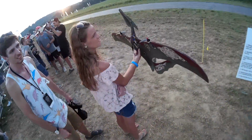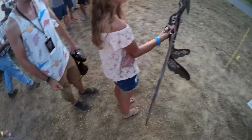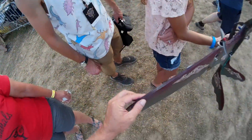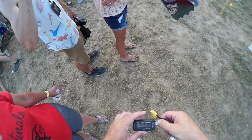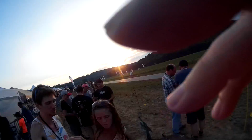What do you call this thing? Pterodactyl. Yep. Is it home built? Yep. I bought the plans off a guy on the internet. That's cool. Foam board? Yep. The plans didn't have the second layer, but I think they wanted to build it out of Depron. And it was a lot cheaper than that. And so I just put a second.